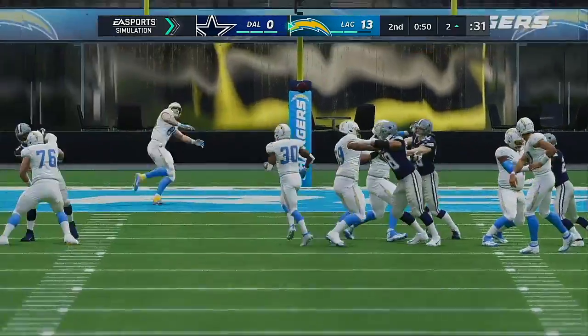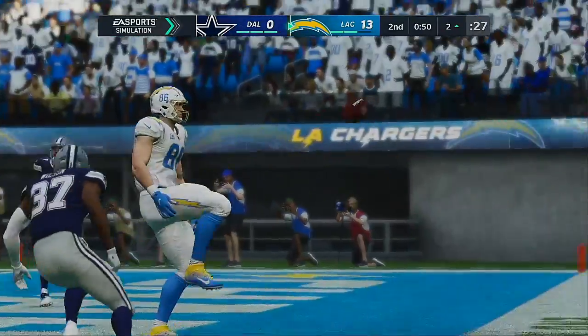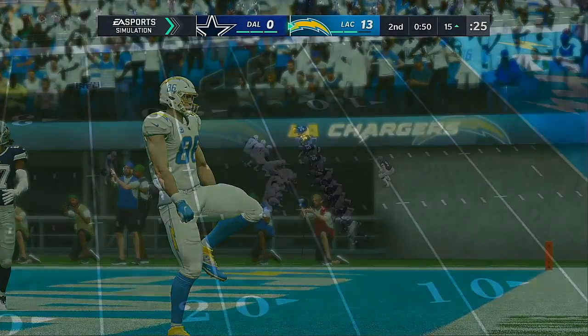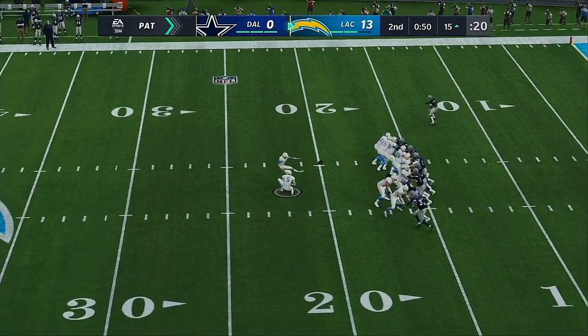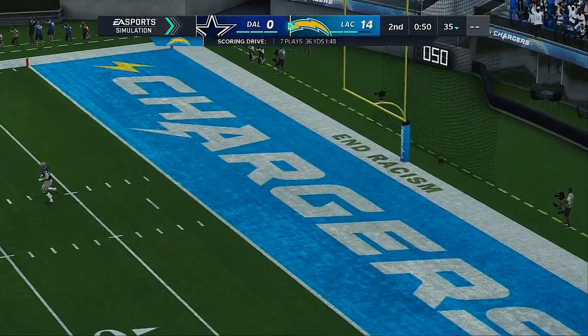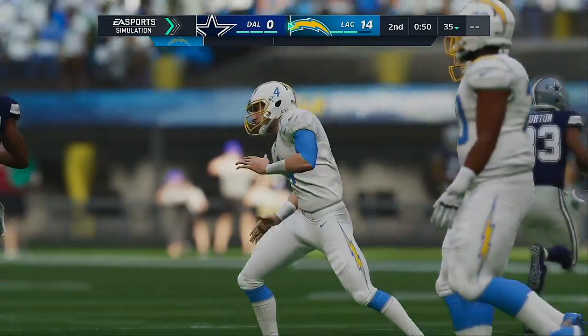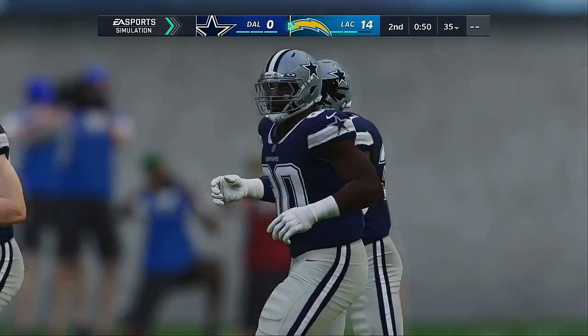The Chargers, they're able to widen their lead. For them, this has just been an offensive explosion here in the second quarter. Yeah, held scoreless in the first quarter. Now they find the end zone again here in the second. Sometimes you just have to have some patience. A lot of people think it's always an adjustment. You have to change what you're doing. Sometimes you just have to do your game plan just a little bit better. And I think that's part of what we're seeing here.